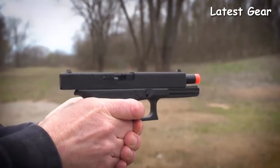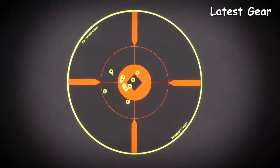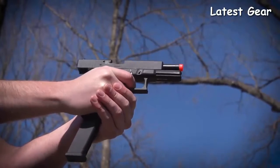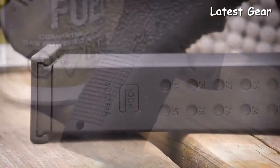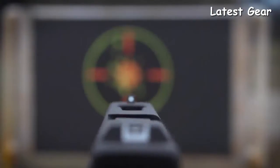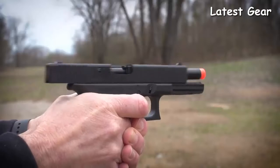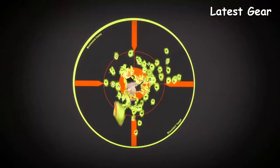This is the officially licensed gas blowback airsoft version. It fires 6mm airsoft BBs at such a rapid rate that you will appreciate the standard extended magazine. We can all dream of owning and shooting the real deal fully automatic machine pistol. But in the meantime, go ahead and get your very own Glock 18C full auto airsoft pistol from your favorite sporting goods retailer today.